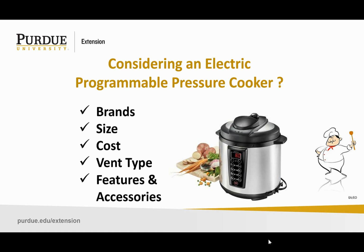You'll have a vent system for quick release, which is a spring-loaded venting system, and they'll deliver the most consistent performance. And you want to consider features and accessories. Pre-cook settings, a safety valve, look for the safety valve, look for easy cleaning. Sometimes you can get a non-stick coating on the liner, and some are stainless steel, which are great for browning.